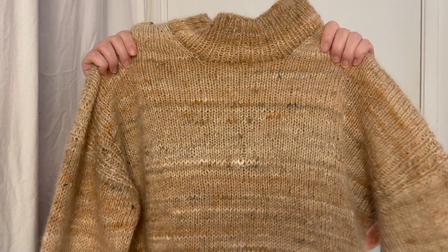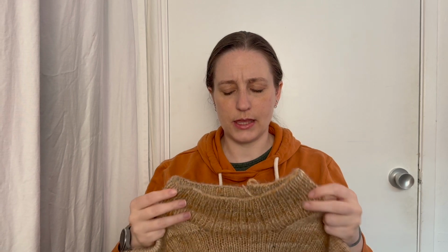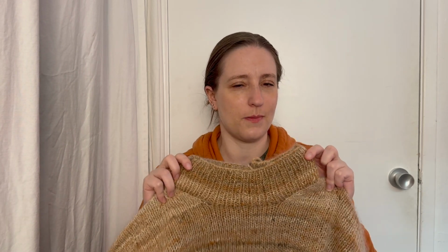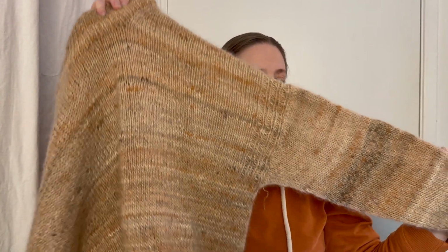But I am really happy with how this turned out. It doesn't feel too floppy, and I think the neck will be good. Like I said, I haven't tried this on since blocking, so I might have to redo some of it, but I just am pretty happy with how this turned out.